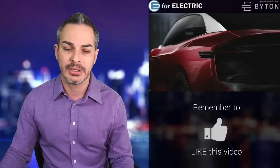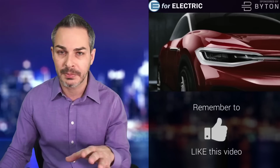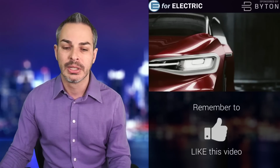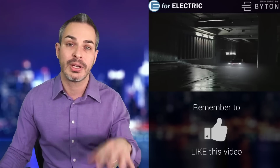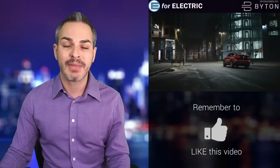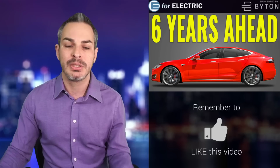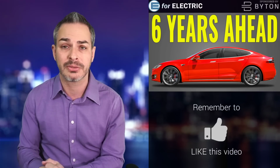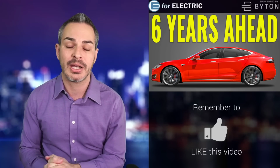Now also, the ID.4 is coming to the United States, by the way, just in case you're wondering what Volkswagen is doing in the United States, besides Europe and releasing the ID.3 in Europe. But that is where we're at, basically, right? We just see these companies seeing themselves as hardware companies and not software companies.